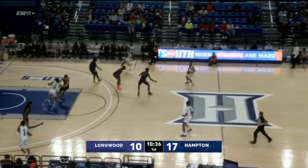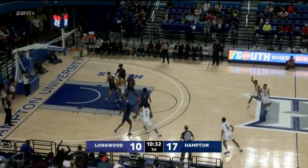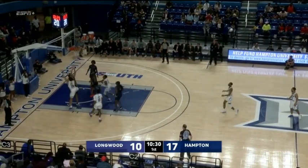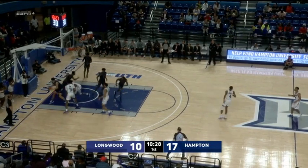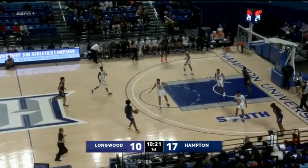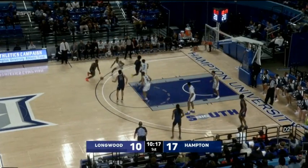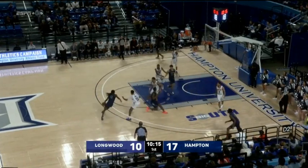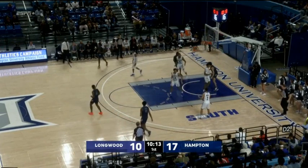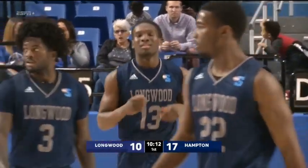Anthony gives it to Murray Jr. He will bring the ball up back to Anthony. Anthony for three. It's no good. Rebound by Stanley. Shot's no good. Rebound by the Lancers. Lancers moving the ball around. Blodgett tries to give the ball to Cintron, but ball just went between his legs.